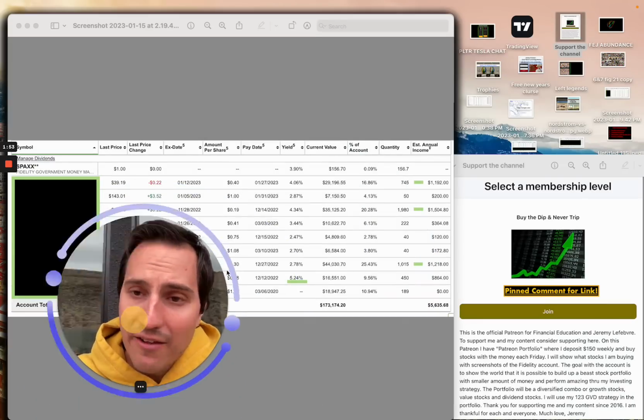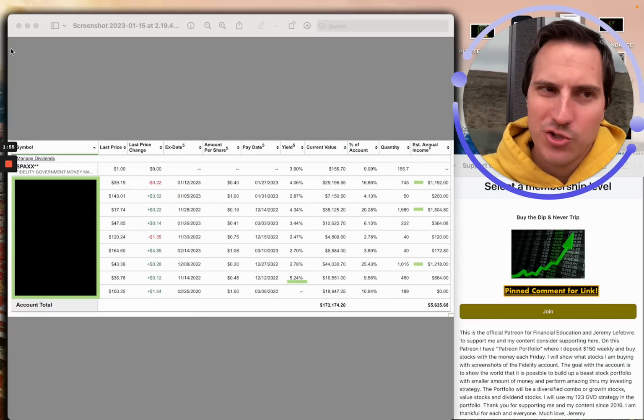Dividend stocks definitely have volatility. It's a stock at the end of the day, but they don't have that level of volatility. And so I think it's important that everybody understands that. I feel like personally it's a much less stressful thing.